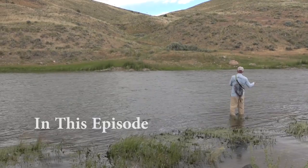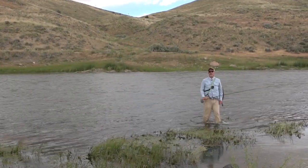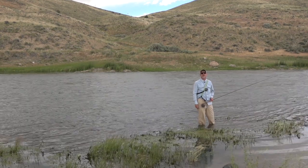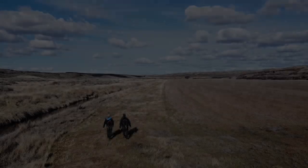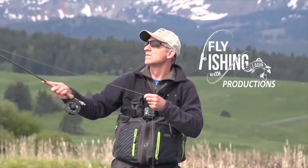That looked like that was about... Oh, that's a fish. Oh my gosh, it's huge. It's gone that fast. I mean, how big? That had to be a 5-pound fish. Easy. Come on, fish with Latin and have some fun.